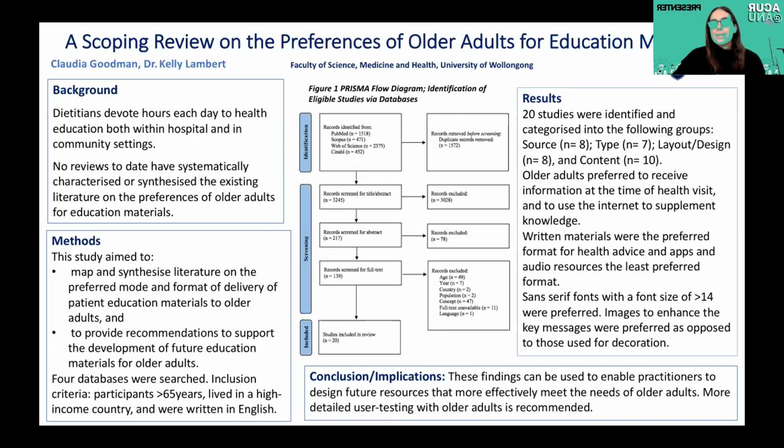And then when we looked into background research, we found that older adults are clearly not satisfied with the materials out there. They're not written at a readable level. They're not easy to understand. So we wanted to know what we could actually do and if there were any guidelines. And that's when we found there were no guidelines. So we started looking into what the guidelines might be in the future to just have some background evidence.